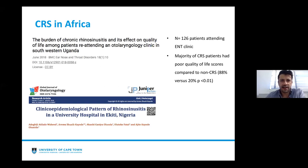So what about chronic rhinosinusitis in Africa? There is some research being done here, looking at an ENT clinic in Uganda, at the burden of chronic rhinosinusitis and its effect on quality of life. They looked at 126 patients attending the ENT clinic and found that the majority had poor quality of life scores compared to patients without chronic rhinosinusitis. There are also various clinical epidemiological studies done in Nigeria, which picked up a prevalence of chronic rhinosinusitis of about 8.9%, which is perhaps higher compared to the general population. So there is work being done, but perhaps there is room for more.